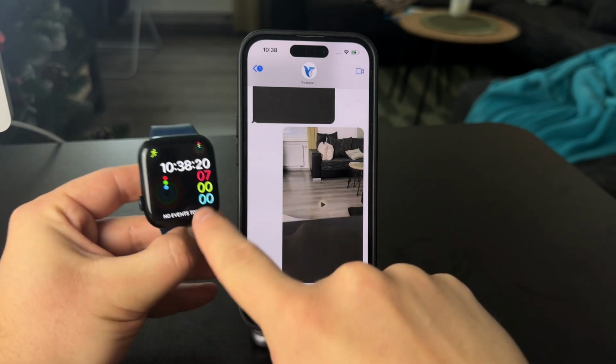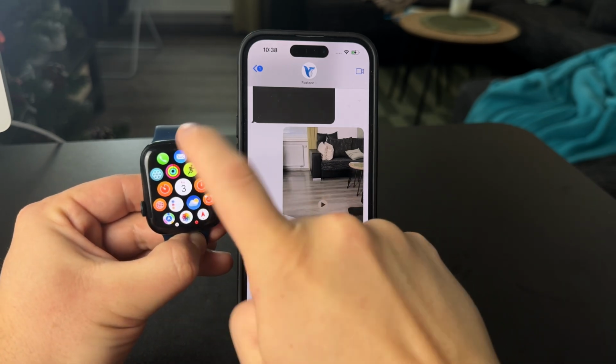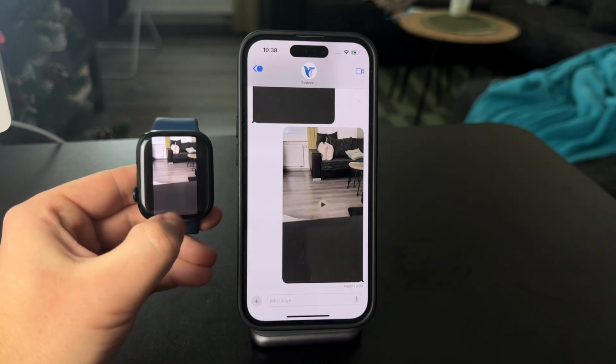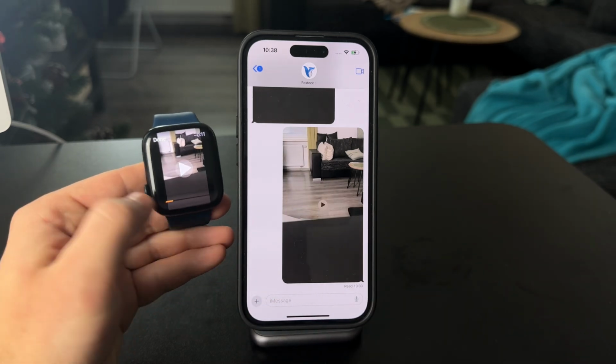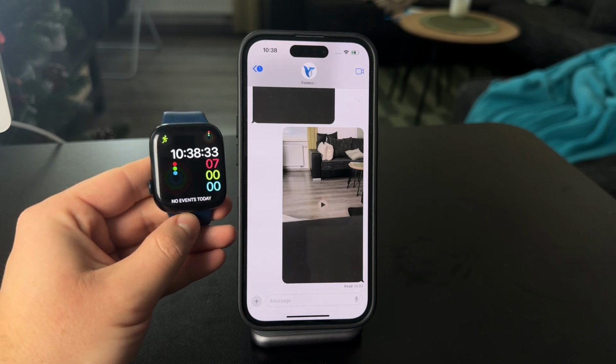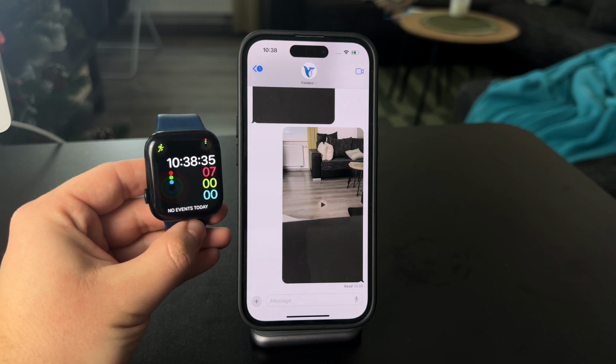And when I check it out on the Apple Watch, inside of the Messages app, I have the ability to play video directly with sound, with play and pause controls. I can raise and lower the volume and everything. So it kind of works, but it's just not the best solution.